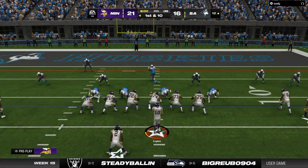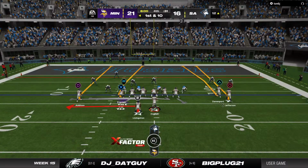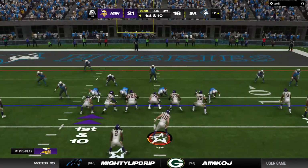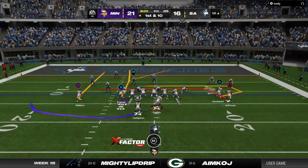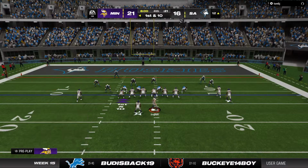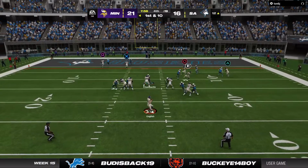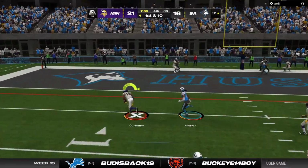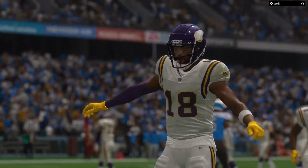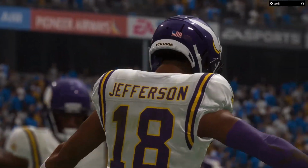So signs of life in what's been a dormant offense in this second half. Here's 1st and 10. Operating from the gun, English. This will be caught at about the 6. Touchdown! Justin Jefferson with career touchdown number 75.